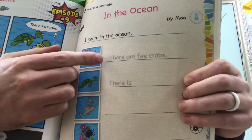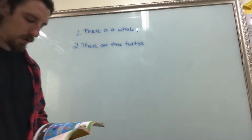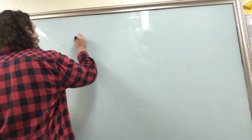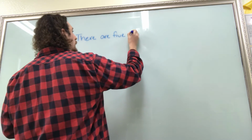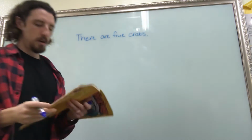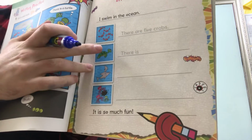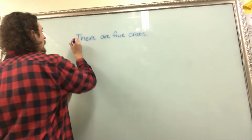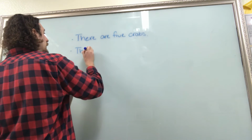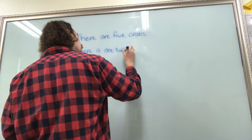So if you look here, there are 5 crabs. 1, 2, 3, 4, 5. So let's write that. There are 5 crabs. I'll erase this. There are 5 crabs. Now let's do the next one. How many turtles are there? There is 1 turtle. So we can say, there is 1 turtle.